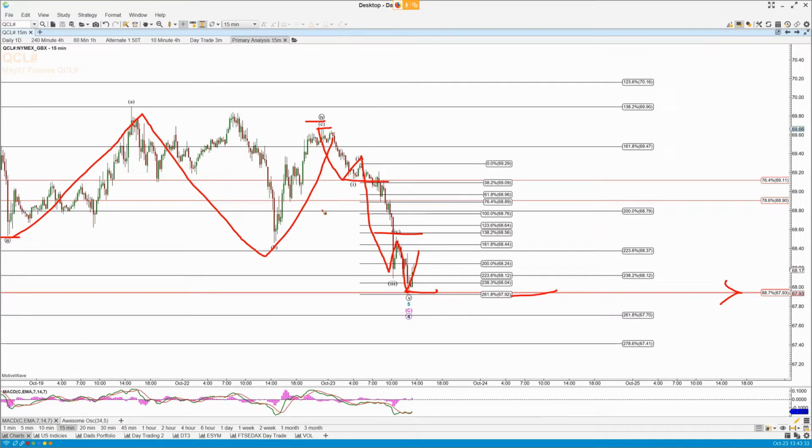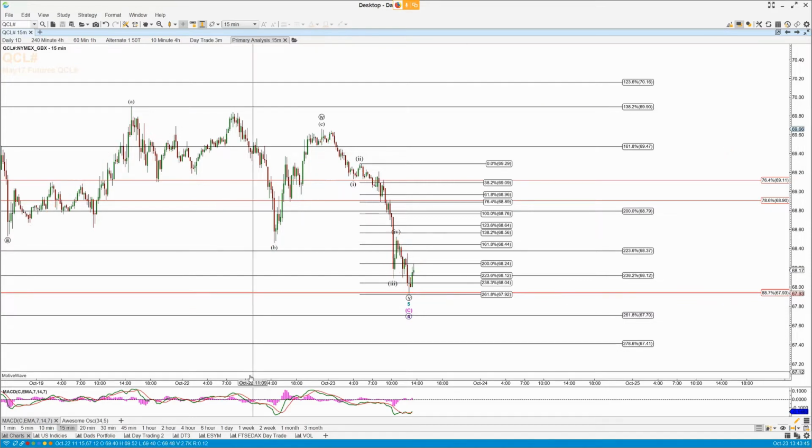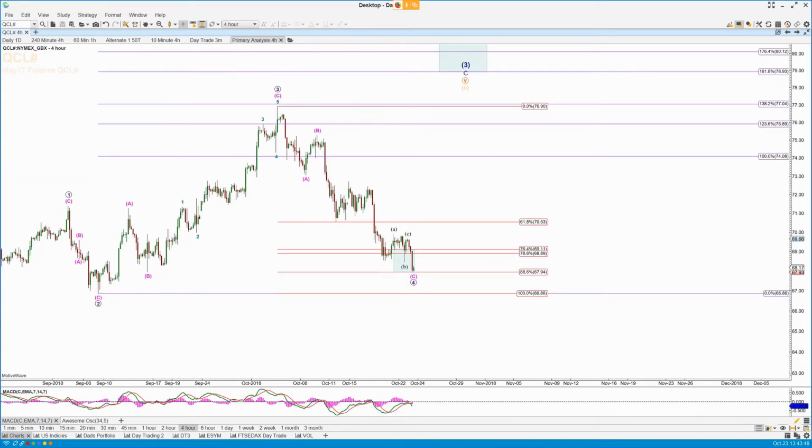We need to take out 68.56 through 68.76 and then 69.11 to start to think that we may have a low in place, and then we need to start to look up towards the 70 area and see that taken out next. But bear in mind that the next move up is going to be an ABC, not a straightforward impulse, in that this is all part of a diagonal.